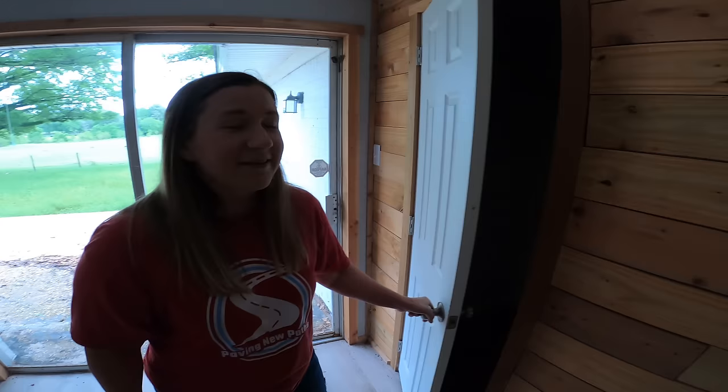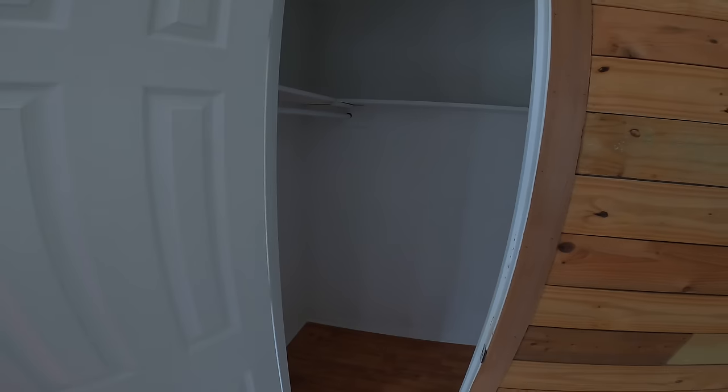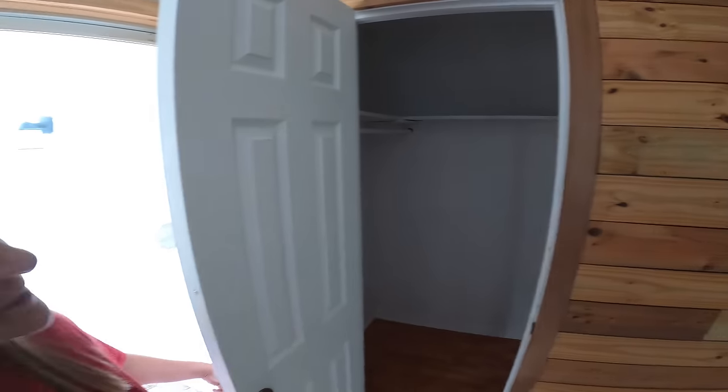All right, now that you've seen the inside, let's go show you the back porch and more of that beautiful field view. Also, a little closet on this side. Oh, that's actually pretty big. I know. I actually did not know that was that big. That's what I've been looking at.